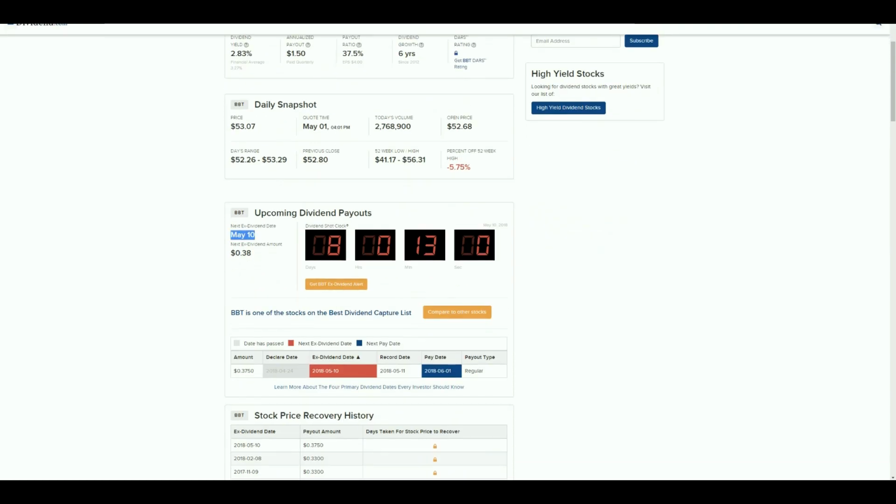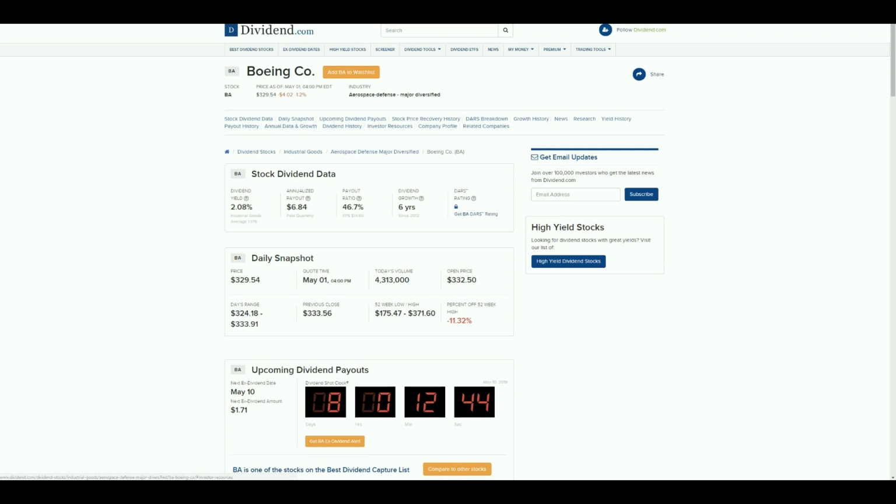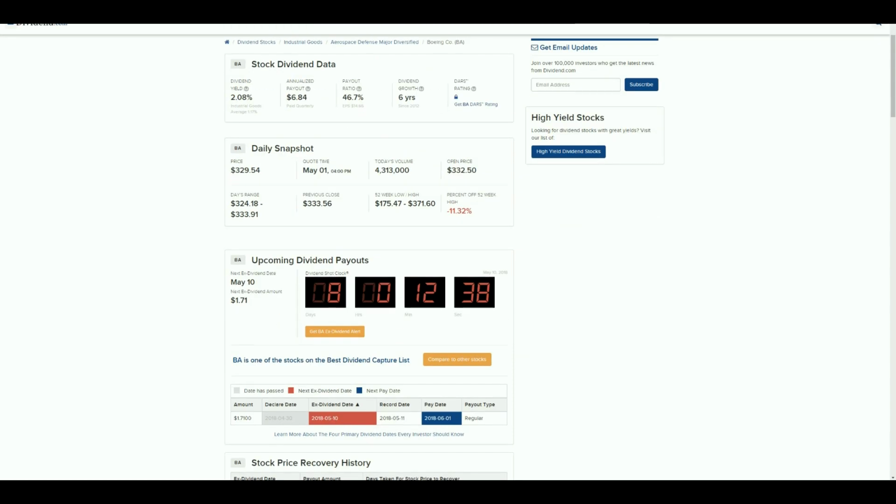BBT, you've got to buy them on May 10th, which is next Thursday, and you have to buy them on Wednesday or prior. Paid out on the 1st of June. I think this process is a little bit boring to listen to, so instead of going through all the numbers, I've already done a few, so I'm going to just flip through these last ones here, and you can check it out.